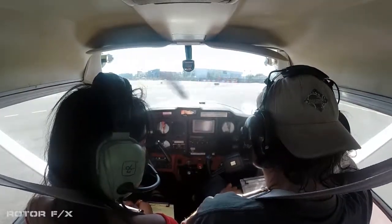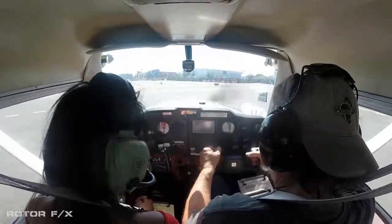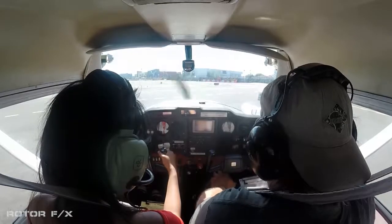Now we're going to test our engine. Cabin door not closed.